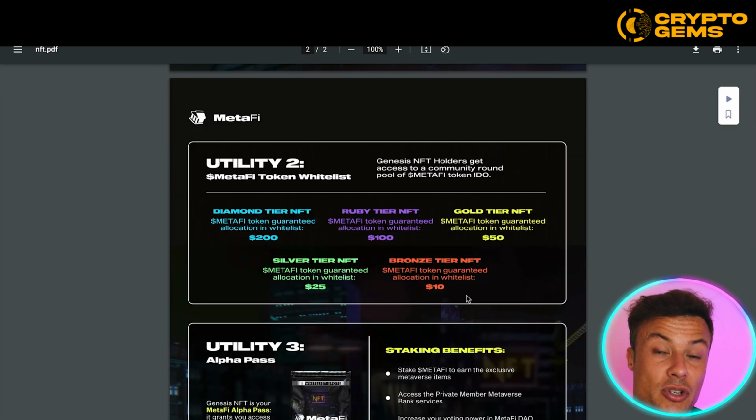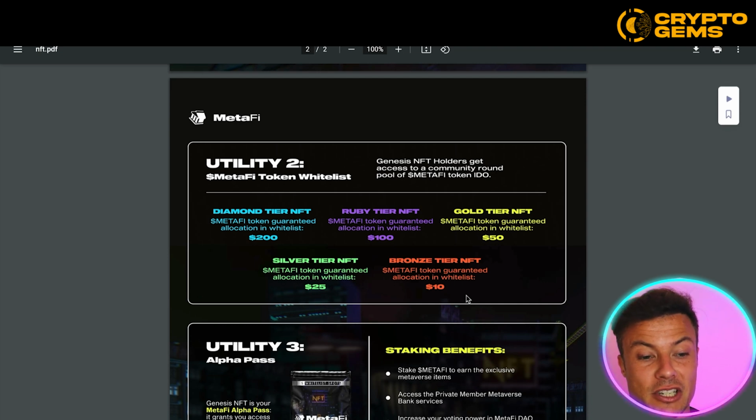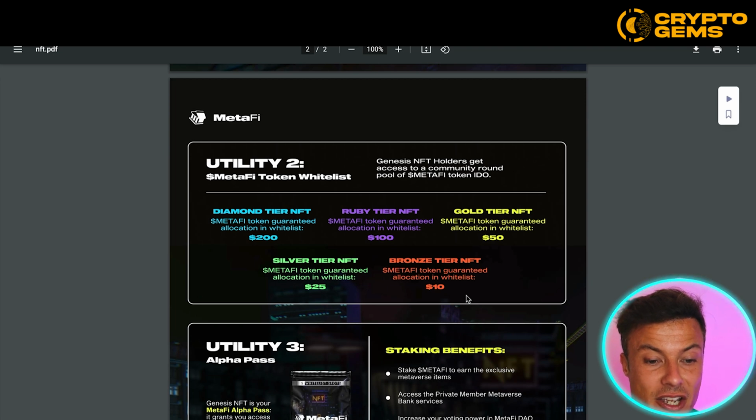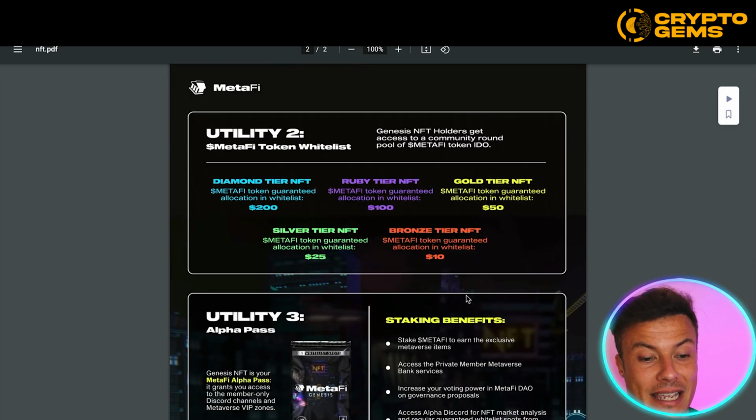You can see here that the different tokens cost different amounts, with the diamond tier being the most expensive at $200, and then the bronze tier being a $10 token, which is relatively cheap. You can see that each of them offer you different things. For the top tiers, you get a guaranteed whitelist with larger allocations, etc. And then going down, you can see that you will still get allocations even on the very cheapest bronze tier, but perhaps smaller allocations available.